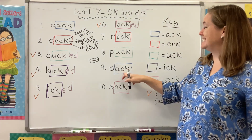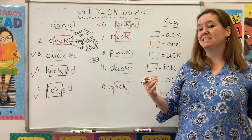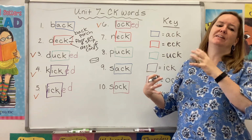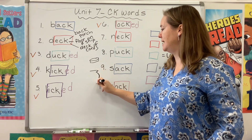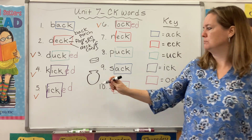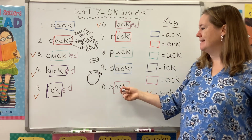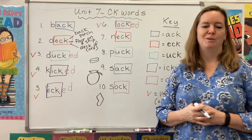They're trying to get that puck into the goal. All right, sack could be a big bag. Like if you've seen pictures of Santa Claus, he's holding a sack of toys. Sometimes when you pick up a little kid, they feel like a sack of potatoes, right? It means they're really heavy. So a sack is just a bag, right? Some of the fairy tales you might see like a sack of gold, right? So it's just a big bag. And then sock, something that keeps your feet warm. You guys know what that is.